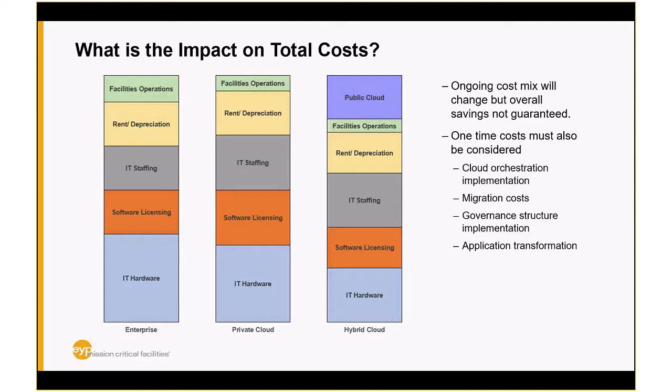Also, there are a lot of one-time costs that have to be considered. You have to implement the cloud orchestration software and management. There can be migration costs. There may be additional staffing required for the governance and implementation of that. And of course, application transformation, which is sort of the big animal that prevents the legacy applications from joining this party so quickly, as well as there may be upgrades even within your virtualized environment if there are operating systems that are not supported in the public cloud, etc.